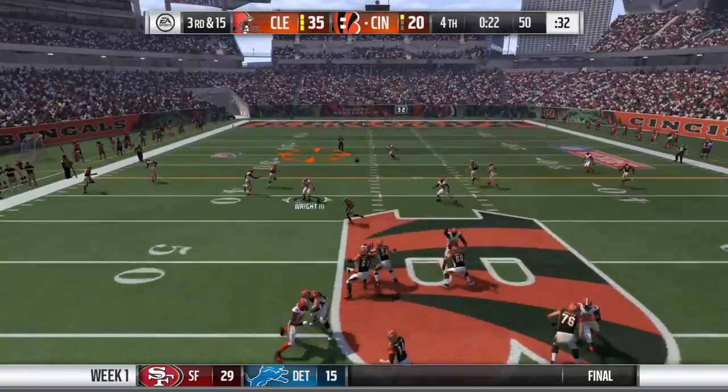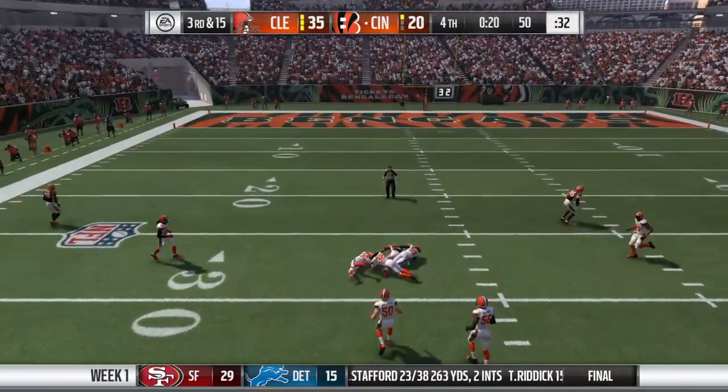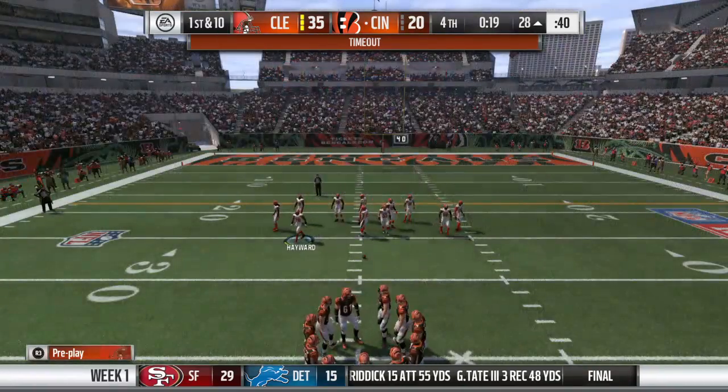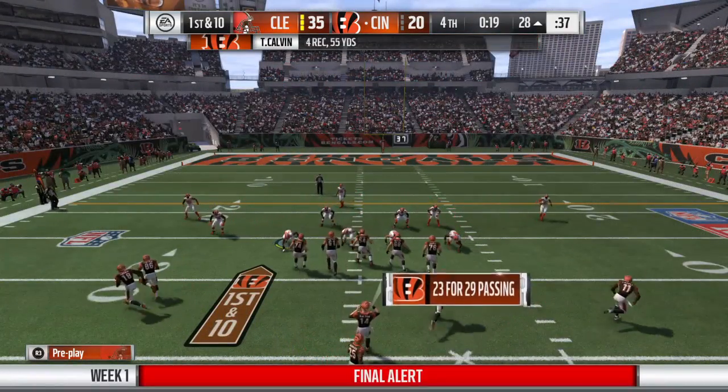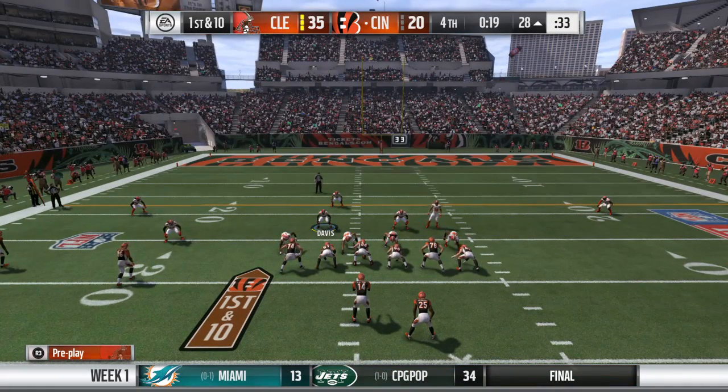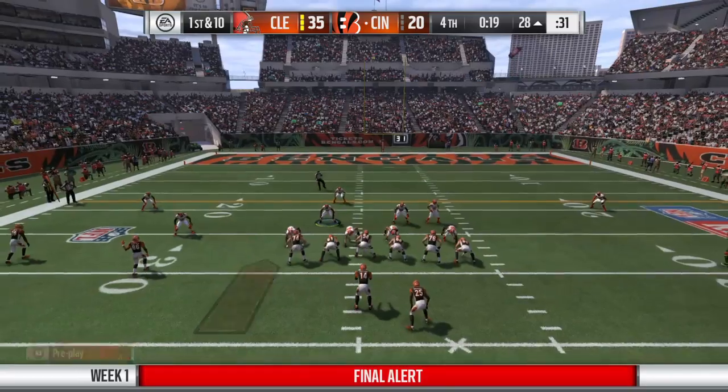From midfield here, Dalton. And he's going to find his man out of the backfield. That's complete. Now whistles come in. We're going to get a timeout here by the offense. It'll be their 3rd and final timeout, so as they talk things over, we'll step aside.